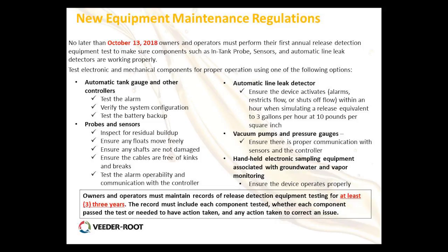that are part of that ATG unit, which could be the in-tank probes that do the inventory. Could be the sensors that are monitoring your interstitial spaces, your containment areas, your spill buckets, your under dispenser containment, things like that. And you're also going to have to test your automatic line leak detectors to make sure everything's working properly. So testing electronic and mechanical components for the proper operation are going to meet the following options.